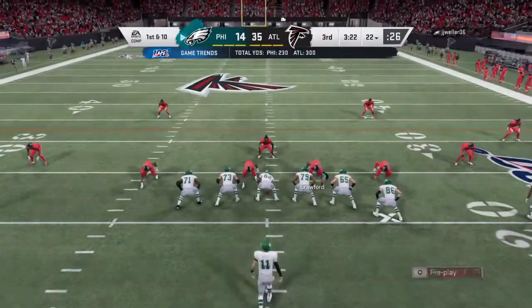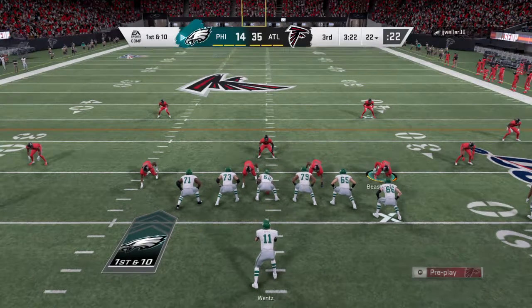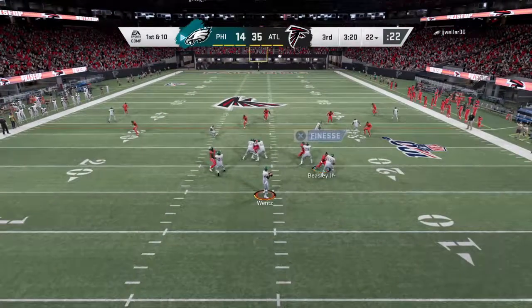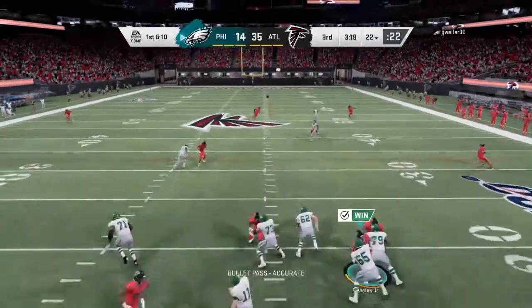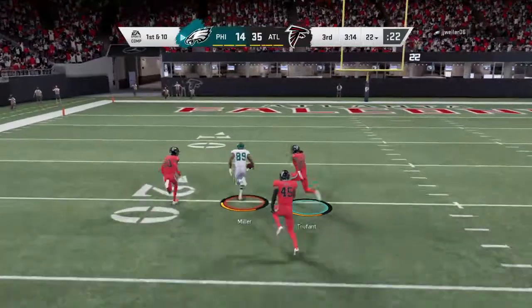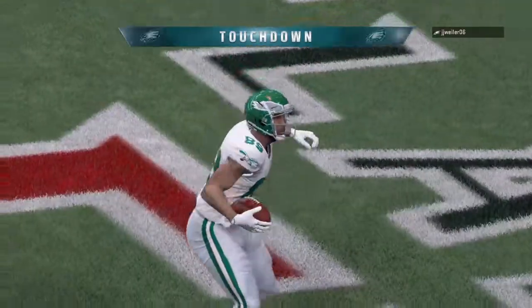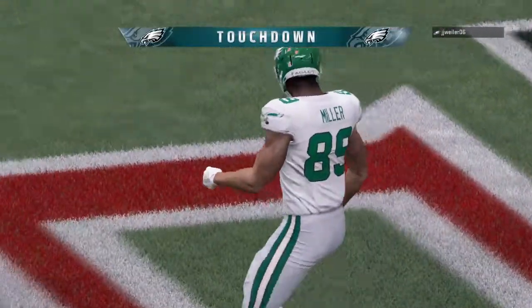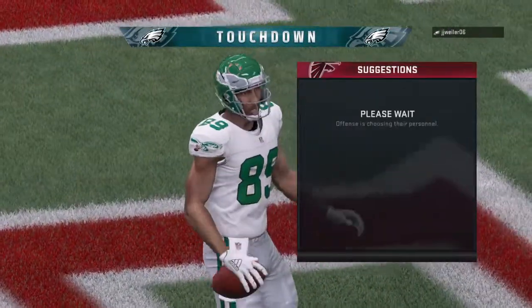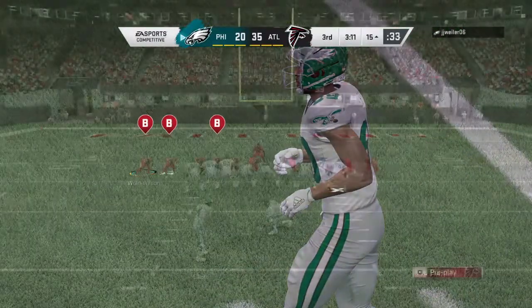Wentz and the Eagles now with a first and 10 at their own 22. Working from the gun, Wentz. Going deep this time for Miller. Well, this is taken in. It's complete. Touchdown, Philadelphia. Braxton Miller, 78 yards. And the Eagles get a score closer.